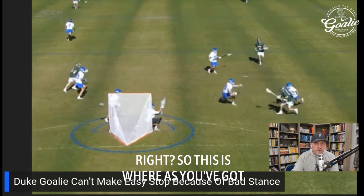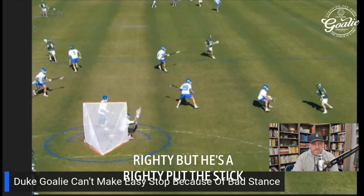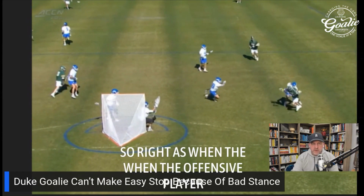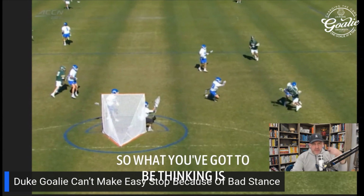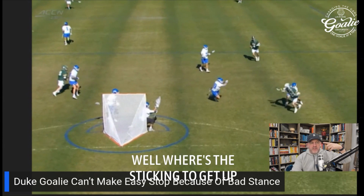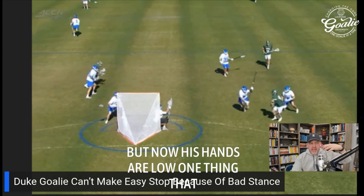So this is where you've got to understand the language of lacrosse. This player's coming, and he's a righty. He puts the stick in one hand, and right when the offensive player has the stick in one hand like this, they can't shoot. So what you've got to be thinking as a goalie is, where's the stick going to get up? If he brings the stick inside, now I've got to be ready, but now his hands are low.